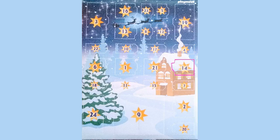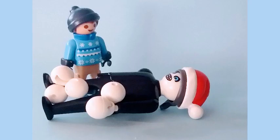Day 14, we've got a child with some snowballs. The packaging and everything says that there should be 4 snowballs. I got 5. Another useful kid here.